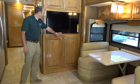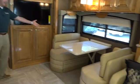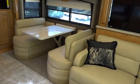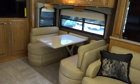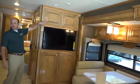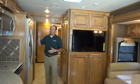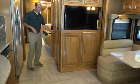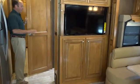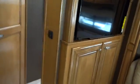This unit has a Sony Bravia TV here in the living area also, right here by the booth dinette, which is also going to give you some sleeping area, nice place to sit, seat belts while you're going down the road, glazed maple cabinetry, all the nice features that we talked about in the last coach, the Whirlpool refrigerator, Whirlpool convection oven. As we move back to the back, this little area here is going to be a half bath. It's going to feature a sink and a toilet, real nice area here.